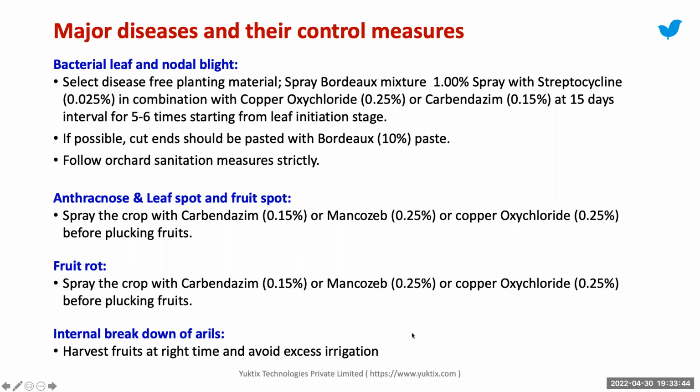Another disease is anthracnose, leaf spot, and fruit spot. We should spray carbendazim 0.15% or mancozeb 0.25% or copper oxychloride 0.25% before plucking the fruit. Fruit rot is another major disease we find with pomegranate. For that, we have to spray the crop with carbendazim 0.15% and mancozeb 0.25% or copper oxychloride 0.25% before plucking the fruit.